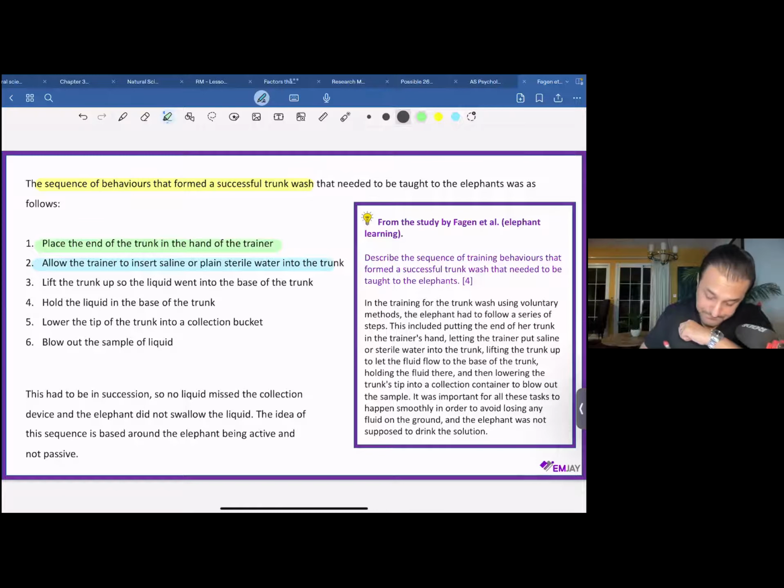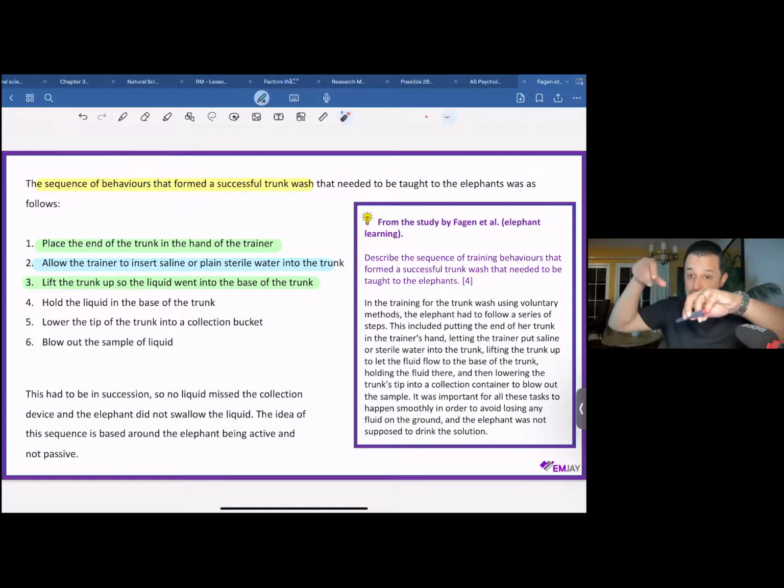Number three, lift the trunk up so the liquid went into the base of the trunk, right? If this pencil that I have in my hand is the trunk, after you've put in the saline solution, the elephant was expected to lift up the trunk so that it goes all the way down. Let's just say this red part is the base of the trunk. So the trainer places her hand away like this. The elephant was trained to place the trunk over here. The saline solution was injected over here. And then the elephant was expected to lift up this trunk so that the solution could go all the way to the base.